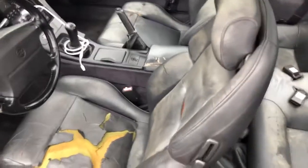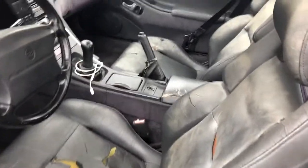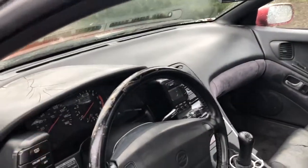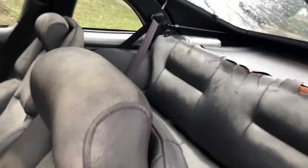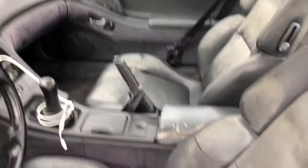The interior is not 100%, but it is 100% there. But as you can see, the seats are kind of eaten up. I don't mind at all. And the dash has a little crack right there, but that's about it. Steering wheel is a little messed up. And the seats faded. But other than that, like the carpet and stuff, it's like all immaculate. I bought a Broadway mirror, you know what I'm saying? Get rid of the blind spots, you know what I'm saying? But other than that, this is honestly a great car.